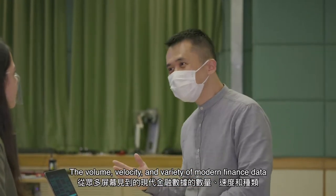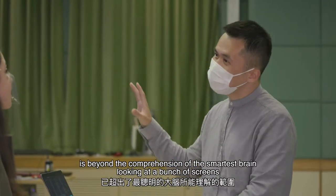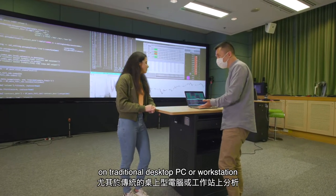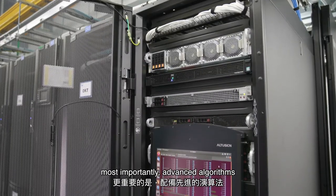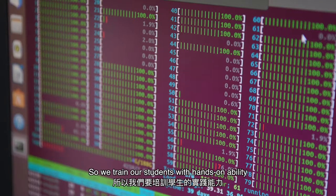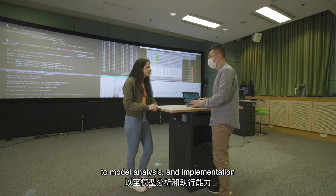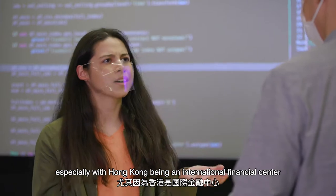The volume, velocity, and variety of modern finance data is beyond the comprehension of the smartest brain looking at a bunch of screens. Oh, wow. And in fact, it will also overwhelm spreadsheet analysis on a traditional desktop PC or workstation. It's a necessity to use cutting-edge equipment and, most importantly, advanced algorithms to perform big data analysis and machine learning. We train our students with hands-on ability, from understanding the domain knowledge and handling big data to model analysis and implementation.